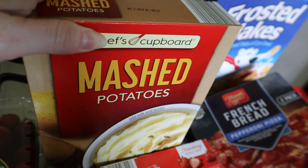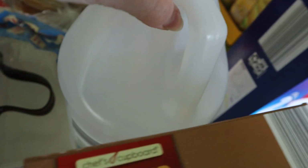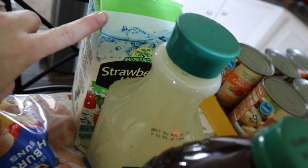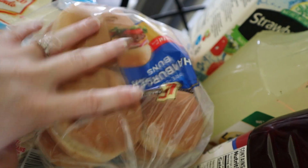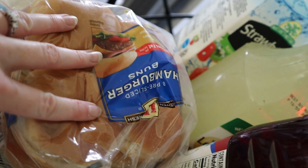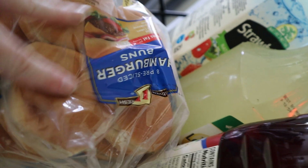We bought 2 of these mashed potato boxes. I needed some more distilled vinegar, so I did pick up that as well. Thing of apple juice, a thing of this black cherry plum juice. We have some lemonade here, and then also some strawberry kiwi. And we did buy the hamburger buns because we do have hamburgers in the freezer, and then we might have some left over for the pulled brisket sandwiches as well.